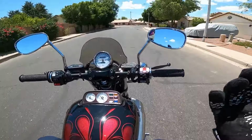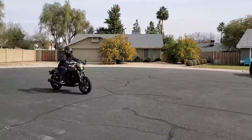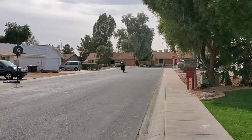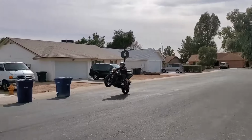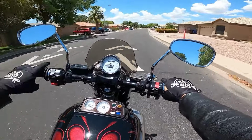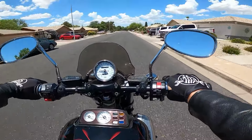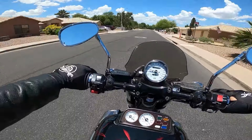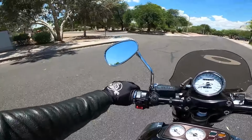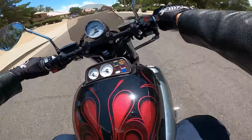I gotta say, initially when I throw a leg over this bike, you know what it reminds me of as far as the ergonomics? It reminds me a little bit of the Harley Davidson Street Rod. It does have these more mid-aggressive foot controls, and it almost sits you in a squatting position. I'm about 5'8". I imagine taller riders would not be wicked comfortable on this motorcycle, but it makes sense for the type of bike that it is.